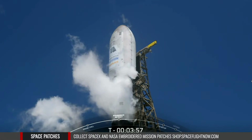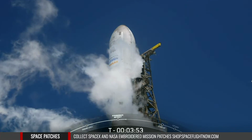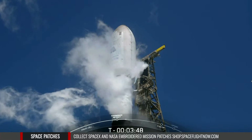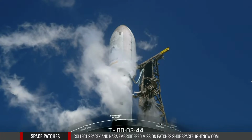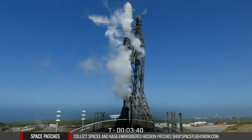You can see the movement of the transporter erector there. It'll pull away about 13 degrees away from the Falcon 9 rocket, and again stay in that position until liftoff. It'll pull back in much more rapid fashion, though, after liftoff to clear the way for the vertical climb of the Falcon 9.